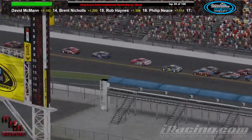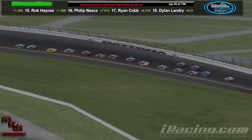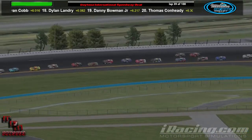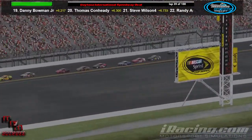Ostrander and McMahon side by side, a little door slam action out of the front stretch into turn number 1. McMahon's going to push way high. The 72 of Brent Nichols behind him, trying to work that outside line, is Vern Bradley to the inside behind Chris Ostrander.